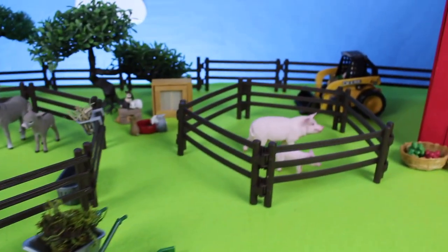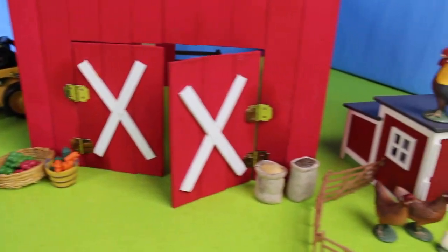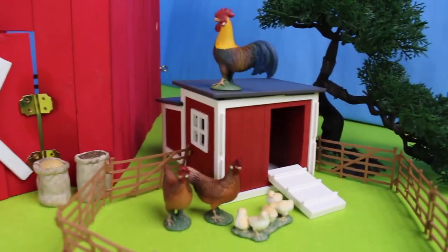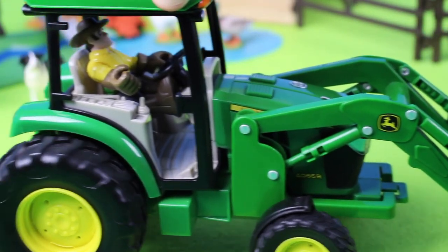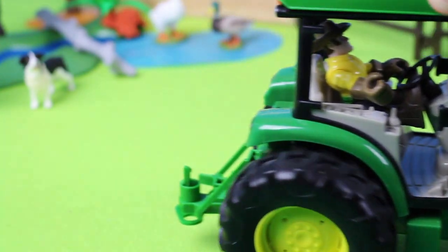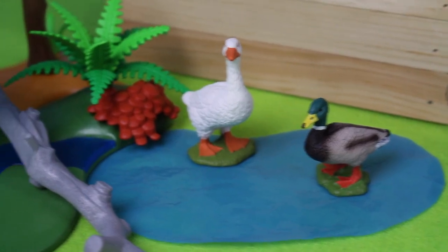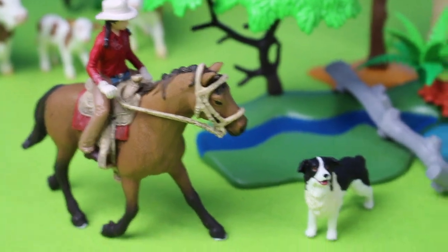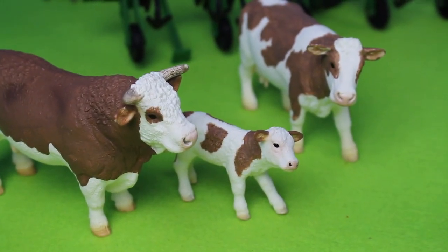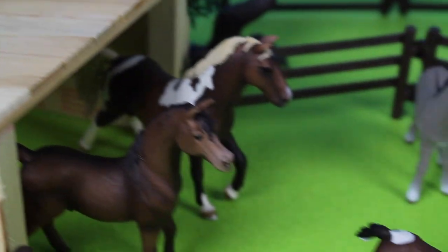It's early morning and there's lots of work to be done on the farm. There are all the farm animals just waking up and greeting the day. The farmer was collecting the hay from the fields. The ducks and the goose were in the pond. The border collie was with the horseback rider. The cows were out in the field. The cats were on the rooftop.